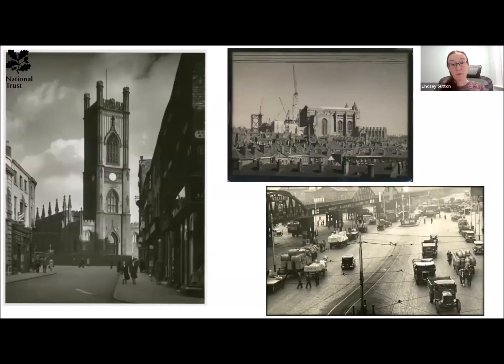So cityscapes of Liverpool feature heavily in the collection, and as Helena said, with some of the record office's photographs, the collection provides almost a documentary history of changes in Liverpool over the course of the 20th century. For example, there's photographs of St. Luke's Church before it was bombed, photographs of the overhead railway on the Dock Road, and photographs of buildings of Liverpool's landmarks like the Anglican Cathedral being finished here.